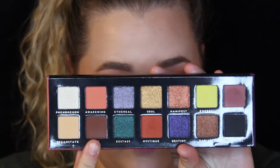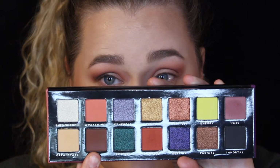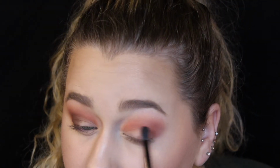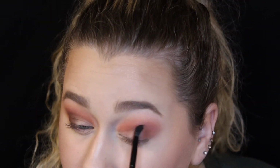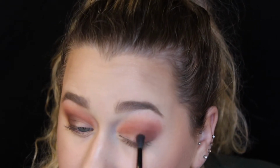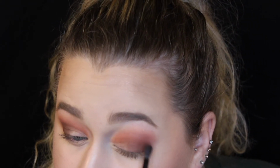With this still being blended. Now taking Vibe from the BadHabit palette, which is pretty much the dupe for the other shade, I'm just going to concentrate this on the outer corner in my lower crease. Now looking at this one on the eye, it's a little bit more red-brown than the other one, a little bit more cool tone. I did think this one was a teeny bit more pigmented though, and it still blended out the same way.